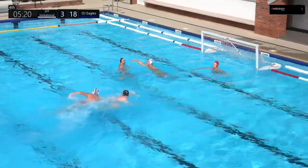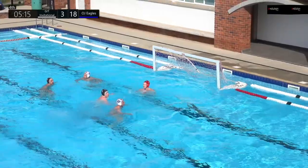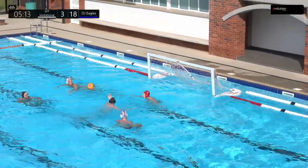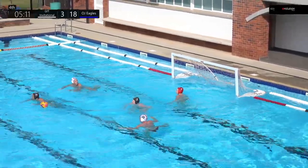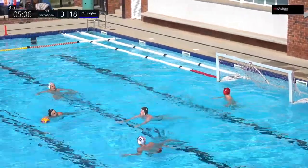Mike Stewart will look to carry. Big cover defense here from Simon Mussett. And I believe that is a penalty. Simon just impeding him over the back. That will be his second exclusion for the game. Let's see who is taking it.